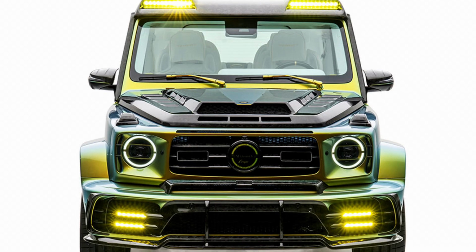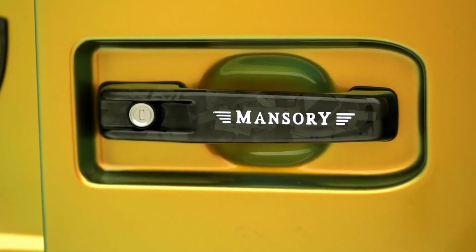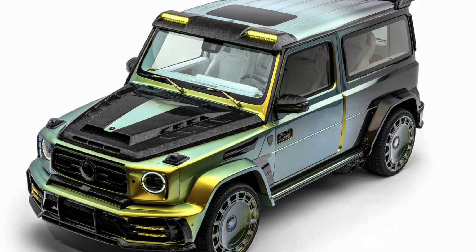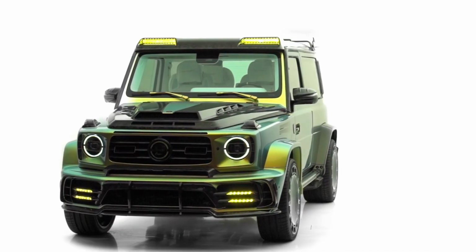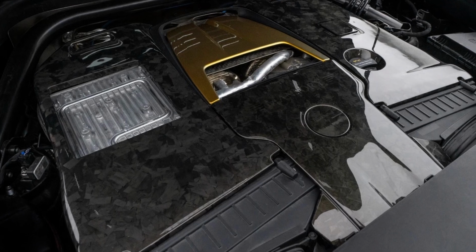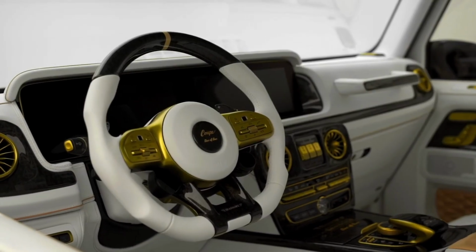Moving back into the sphere of SUV influence comes the Gronos Coupe Evo G-Wagen from Masonry. Starting with a modern G-Wagen, Masonry stripped the body down to the chassis, moved the 4 standard doors, and moved the B-pillar back to accommodate the new rear hinged doors. All the door mechanisms had to be repositioned to create the suicide doors, giving this G-Wagen a unique look. It's sure to stand out from the rest. Under the hood, you'll find Mercedes' 4-liter V8, but it's been tuned to produce 900 horsepower and 855 pound-feet of torque that can scoot this rig to 60 in just 3.3 seconds.